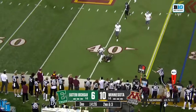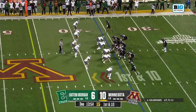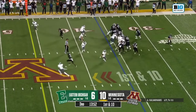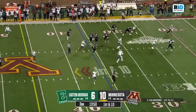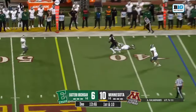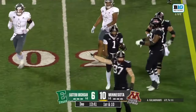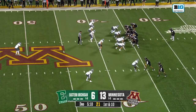Kaliakmanis with his first throw of the second half. Kaliakmanis is a guy that has proven he can move on really, really fast. And they'll give him a chance to throw after he was off target. Good pressure on him. And using the legs to get free and complete underneath, extending the play. And up for a first down to his back. Hopefully try to finish for those Gophers.